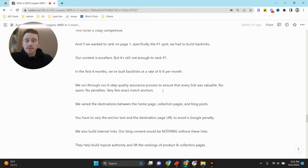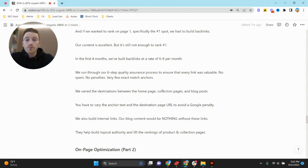So our content will probably get us to page 1. That's fine, but page 1 isn't number 1, and that's not good enough. In the first few months, we built backlinks at a rate of 6 to 8 per month. For every link we build, we run through a 6-step QA process. Pretty much, we make sure we're avoiding any link farms, that the site wasn't hit by any recent Google updates, that the traffic is actually real, that the keywords are relevant, and that it's actually within our niche, not a totally irrelevant niche where we're just pursuing a backlink for no reason.